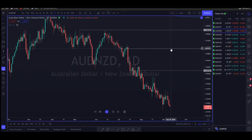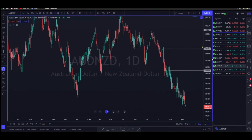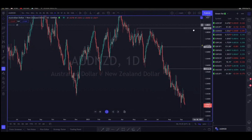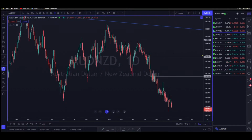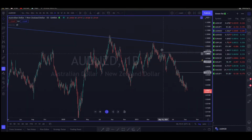Aussie New Zealand, man, has been just trending to the downside. What a fantastic trade that would have been. But this is another one of those assets that I don't like to trade because you're trading two risk-on assets. So if it's risk-on, this thing's going to just go crazy sideways. Risk-off, it'll start to fall. New Zealand's been stronger than Aussie of late.